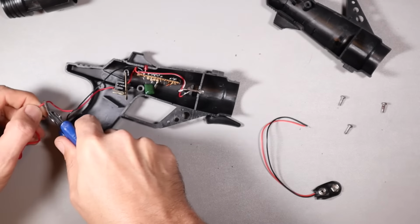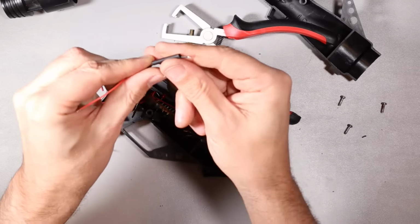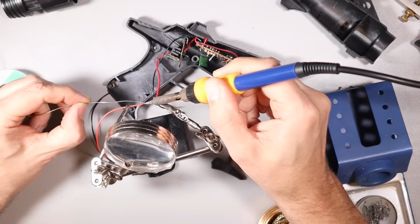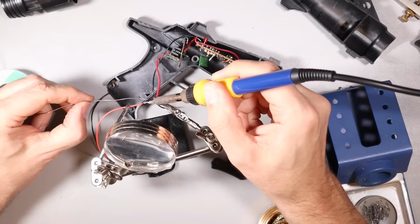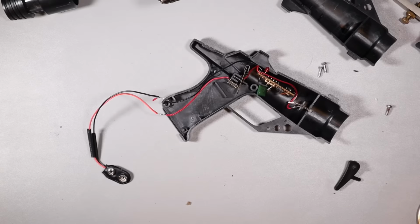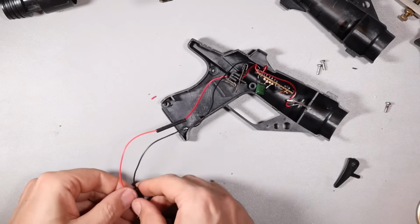I just snipped the existing wires about halfway down, stripped back the insulation on each, slipped a piece of heat shrink tubing onto each wire, and then soldered the red wire of the new battery connector to the existing red wire of the gun, the black wire to the existing black wire of the gun. With hindsight, I should have checked that the red wire was positive and the black wire was negative before soldering them together, but it turned out that that was in fact the case, so I got away with it, though it would have been better if I'd checked beforehand. After I'd soldered each joint, I slipped the heat shrink tubing over it and then heated it to shrink it in place.